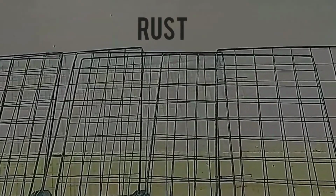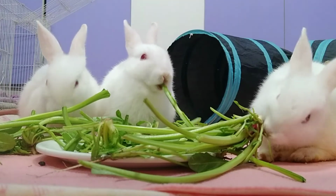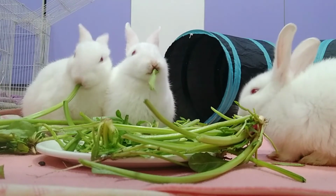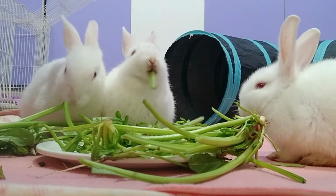Another thing that's related to these metal grids is rust. So it's very natural for metal to get oxidized and to have rust on it. So you need to be careful that your metal grids are not too full of rust. And if your rabbit by chance just ends up ingesting some of that, so you've got to be careful about that.